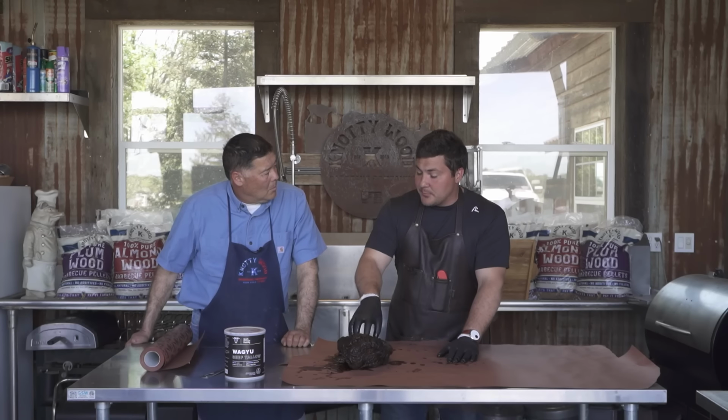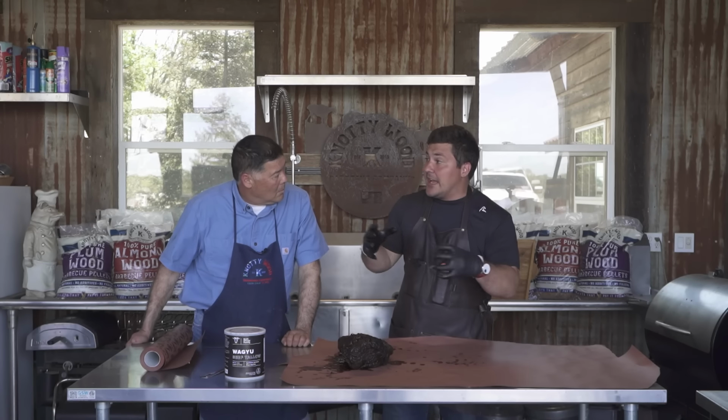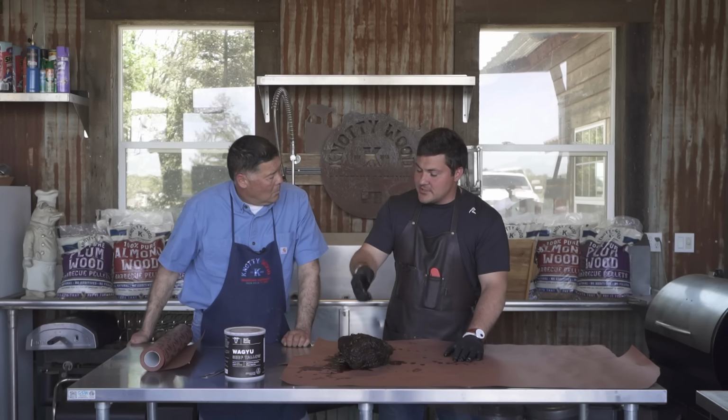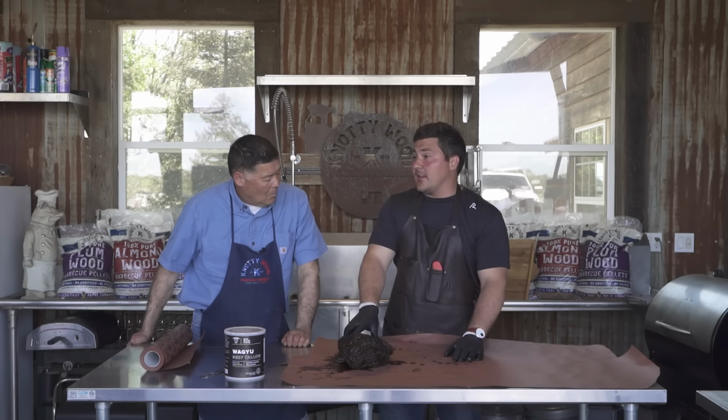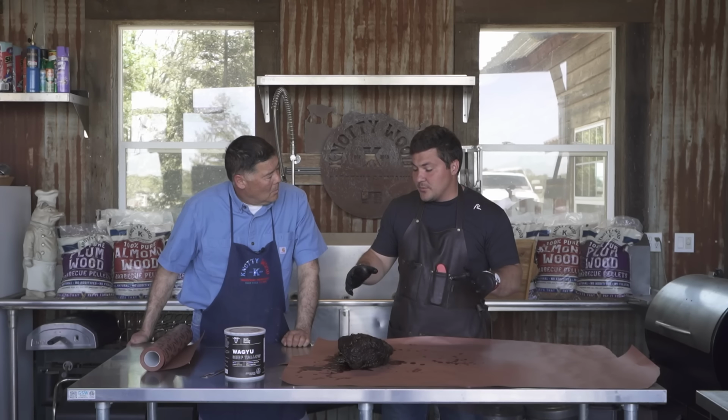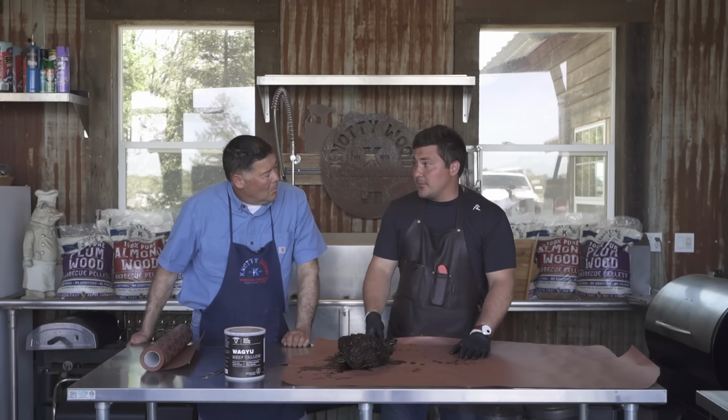Also, that fat helps to preserve the bark because it helps to keep it from getting hydrated when it steams a little bit in the paper. So all those reasons lead me to use extra tallow, and I think this is what a lot of places in Central Texas do. It's something they don't really talk about, but it's one of their secret weapons to make their briskets extra special.